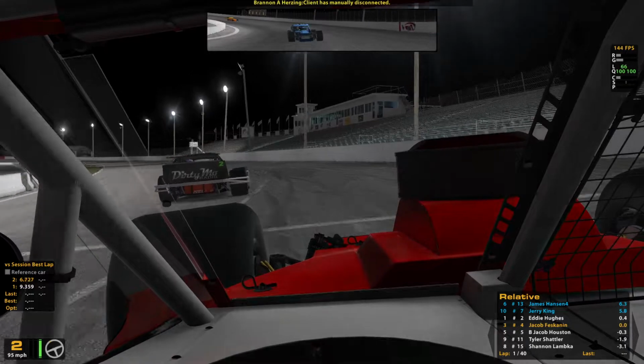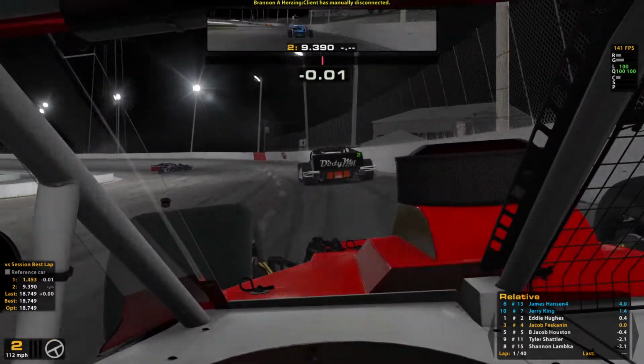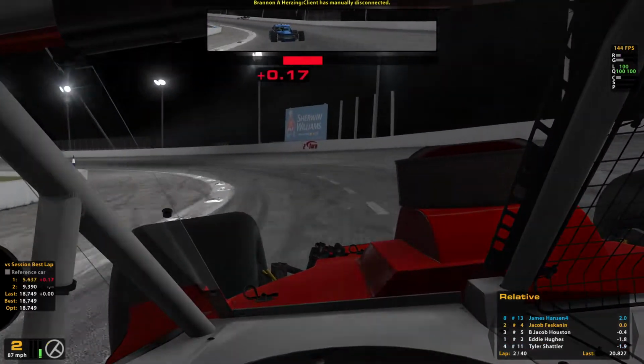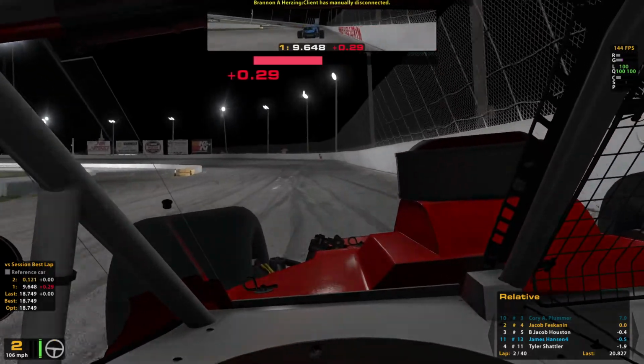That was an absolutely crazy wreck. I can see that in the rearview mirror. So going to have to watch that. We've got the 7 coming way up, which just took out the leader. So yeah, glad I saw him rolling up the track.